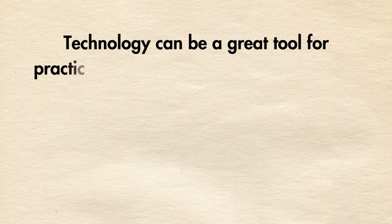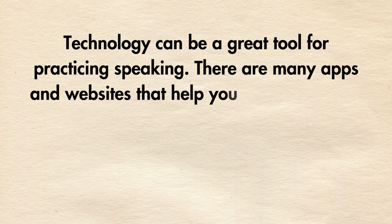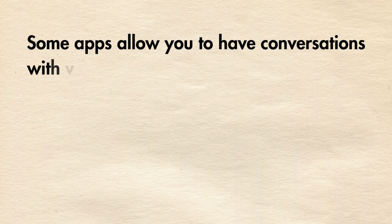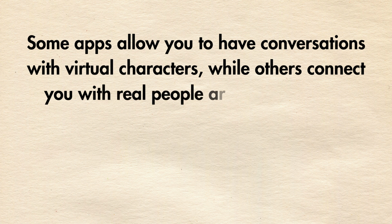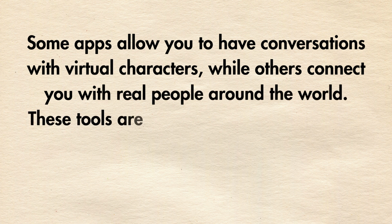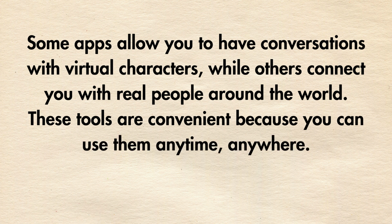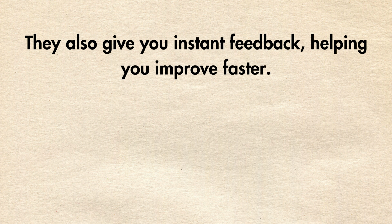Technology can be a great tool for practicing speaking. There are many apps and websites that help you practice English by speaking. Some apps allow you to have conversations with virtual characters, while others connect you with real people around the world. These tools are convenient because you can use them anytime, anywhere. They also give you instant feedback, helping you improve faster.